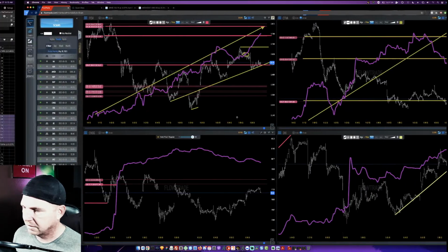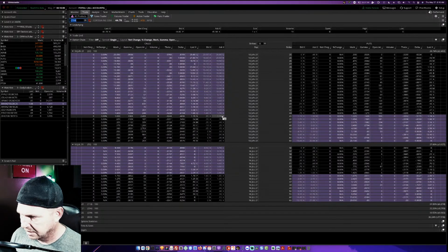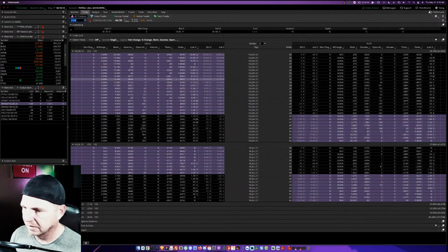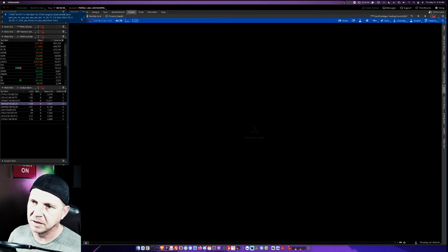Those 47s, actually the 45s for next week, we've got a ton of open interest. If we can get a move on that, I definitely may look to keep those long term. So what I wanted to show you was, let me just show you what ES looks like right now.